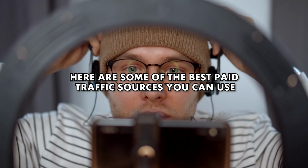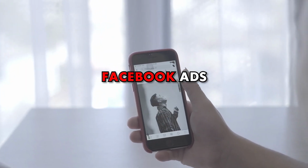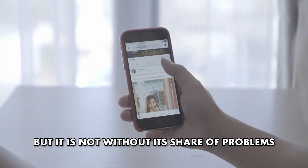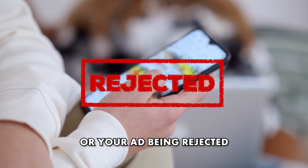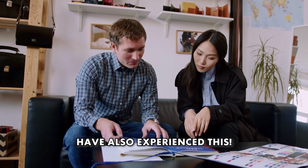Here are some of the best paid traffic sources you can use. Facebook ads. Facebook continues to be the holy grail of paid advertisements, but it's not without its share of problems, such as your ads management account being closed down or your ad being rejected. Media buyers who spend 6 and 7 figures have also experienced this.